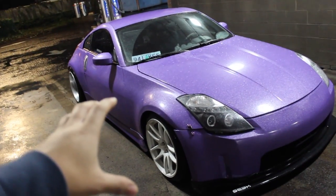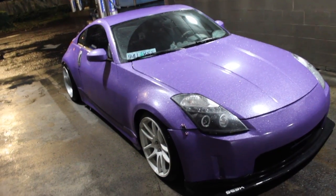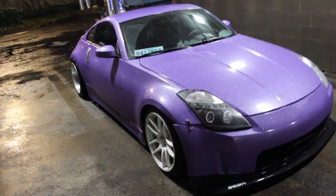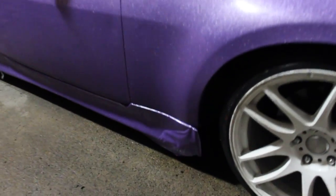I've been kind of neglecting it in a way, just from figuring out the R33, planning what I'm going to do with that and everything. But today is the day to fix a lot of the flaws on the Z. I'm sure you can see a bunch from just me walking around.